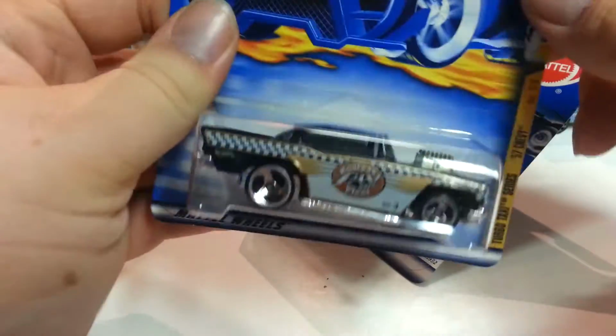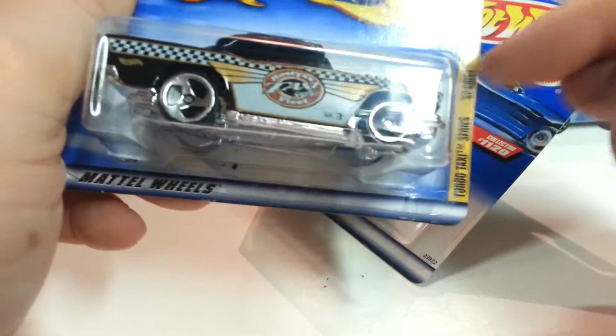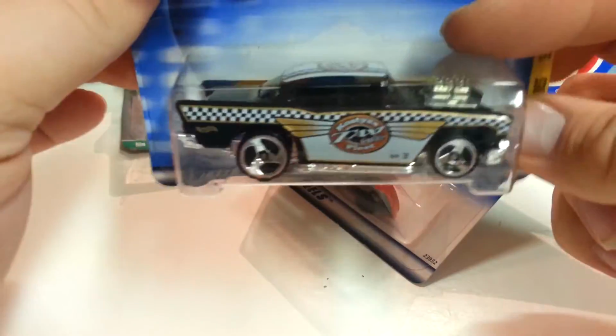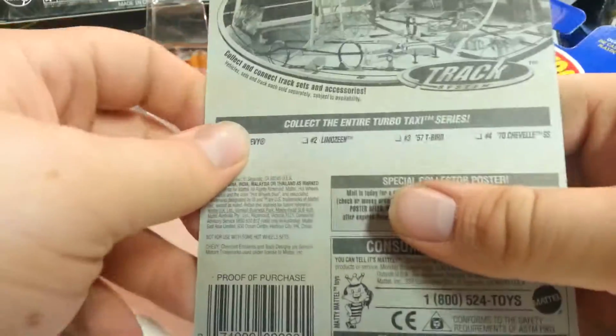Okay, so we move on to the next car. '57 Chevy. Right? It says Turbo Taxi Series. Yeah, it says '57. Pretty cool. I collect the '57 Chevys. It's a metal body with a plastic base. I think the engine is metal on this. And it's from 2001. That's back.